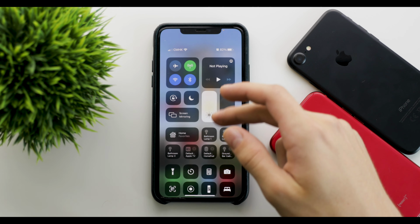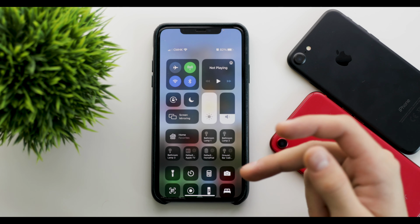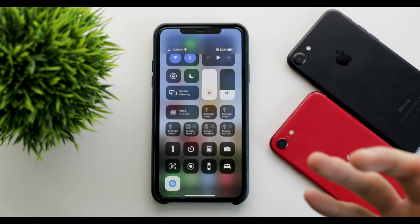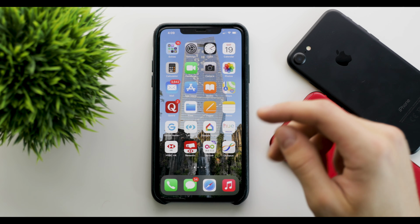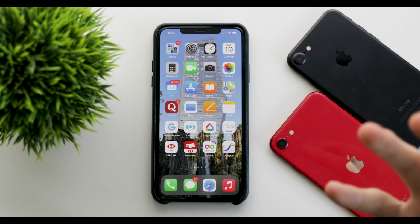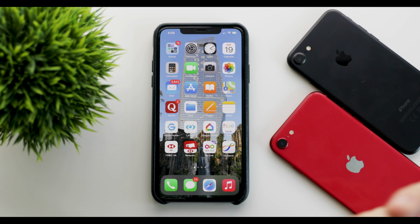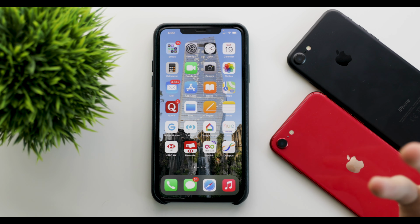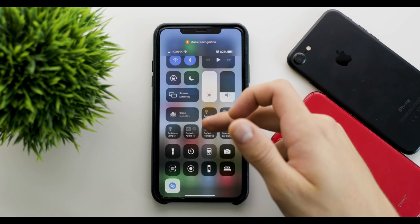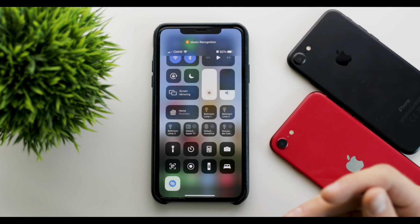Now, as you can see, this is a beta, so it's a little bit bugged out here on top. But when you press that, it's going to listen until it identifies a song. Even if you swipe out of it, you will see this little orange dot there. I'm not sure if you can see it, but that shows that the microphone is on and it is listening to the background to see what music is playing. Once it identifies the song, it will give you a small notification and then it's going to turn off.